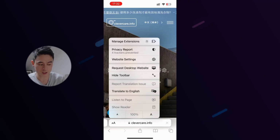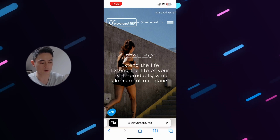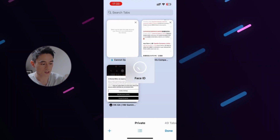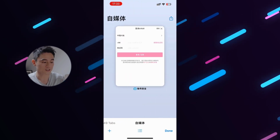Now Safari has slightly been upgraded as well. You can listen to the page if it's available in your local language, or you can translate, which is very intuitive. Okay. At the same time, you can also use the Safari tabs. So click on the tabs and you can see we have separate tabs. Okay. You can have a private section, you can have your usual browsing section, or you can customize. Makes it really convenient.